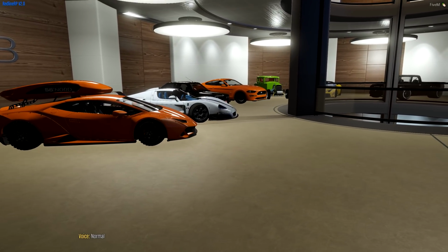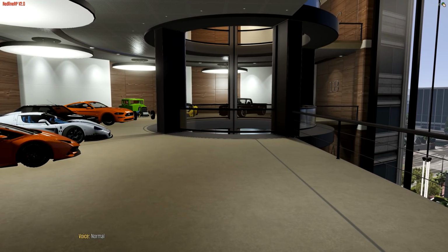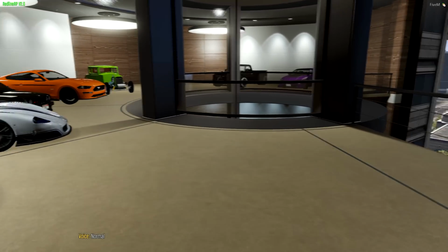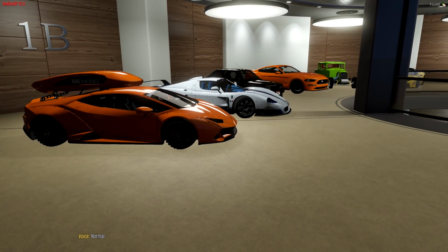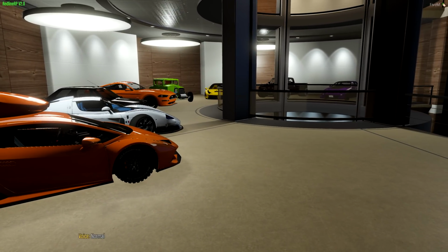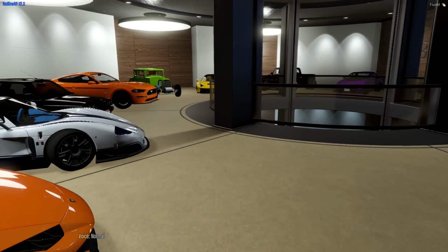Okay, this is starting to look pretty rowdy. So we got quite cool cars here. Really do. This one is a little bit cheaper than downstairs. The downstairs cars are like 15 million. This has got to be maybe like 3, maybe 4 or something. I don't know. Maybe not that much.